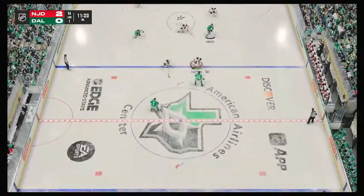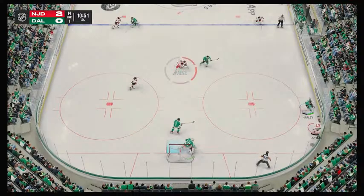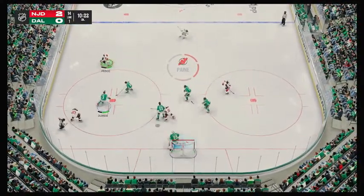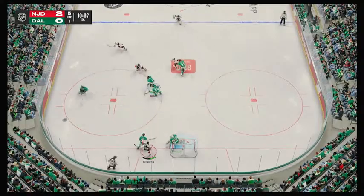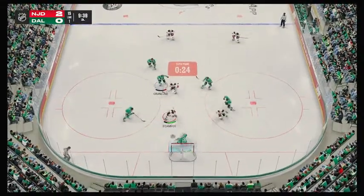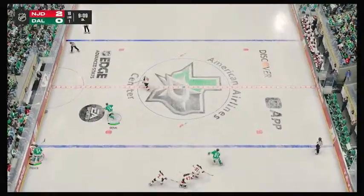Stamkos has it in the defensive end. Into the offensive zone. Takes a hit, he goes down to the ice and coughs up the puck. Quick blast! And he comes up with a huge stop! Sends it over to Hartley. Great pressure to force the turnover. Oh my goodness, it stayed out! What a save! It was all but in.